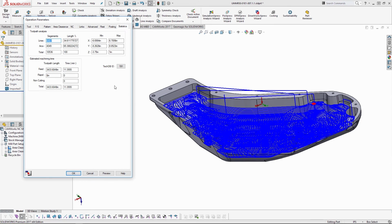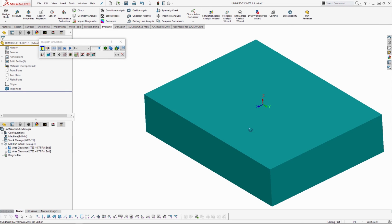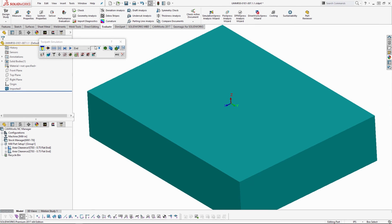And the cut time's about 11 and a half minutes. So we went from 63 minutes down to 11 and a half minutes. I'm going to go ahead and simulate this so you guys can watch and see how this toolpath works. I'm going to slow it down a tiny bit.